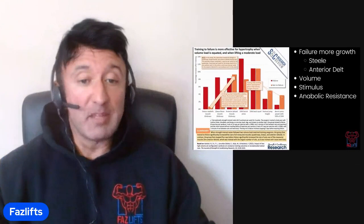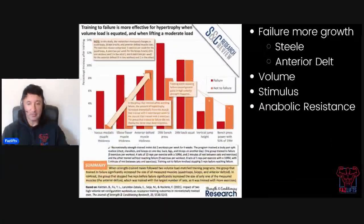I don't know, guys. Maybe you want to talk to me about that in the comments. How fatiguing is it just to take a set to failure as opposed to leaving 1 or 2 reps in the tank? Personally, I don't see that much of a difference. I don't know. So there you go. I think that's a little bit overblown. So in any case, getting back to this.